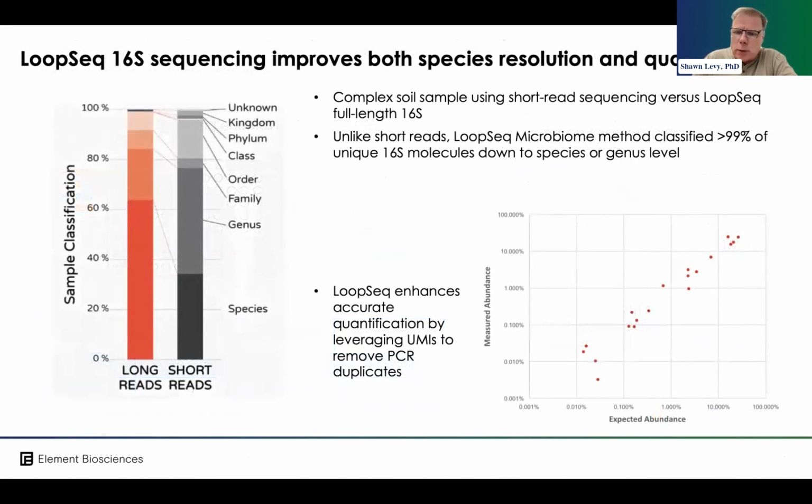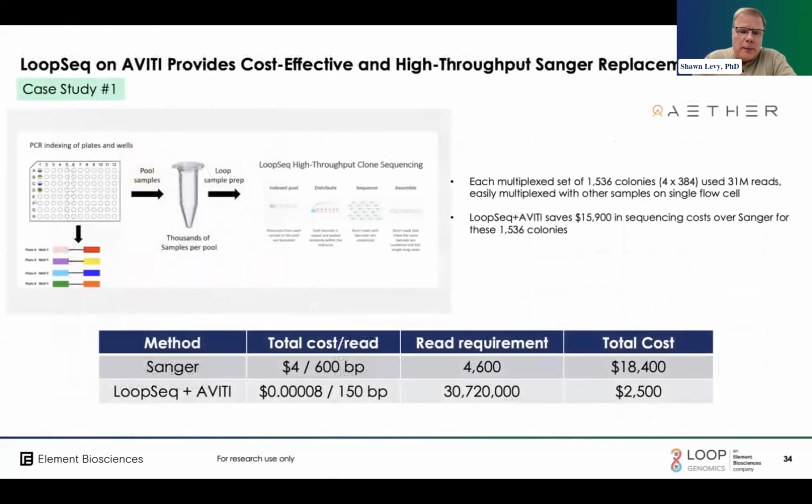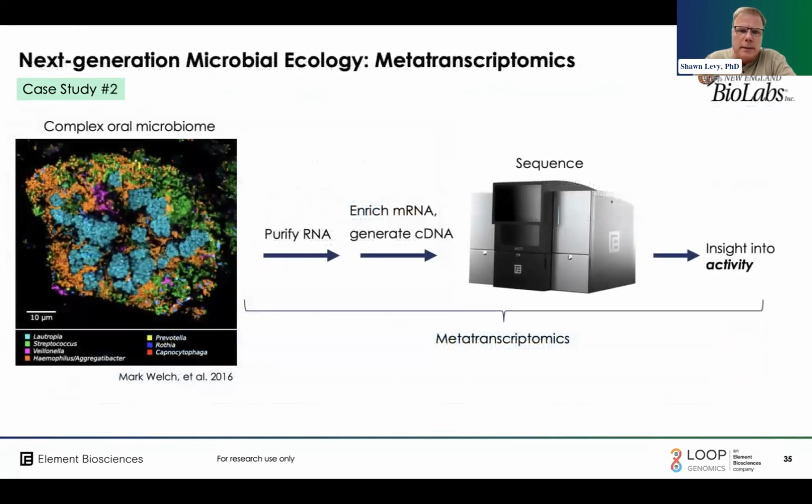Full length 16S sequencing, which works exceptionally well, even compared to long read platforms. And then also, again, another example of the Sanger replacement here, which gives some of the economics on the bottom of the slide. What was an $18,000 experiment in a traditional Sanger setting at $4 per read results in almost a $16,000 savings when run on the Loopseat platform. Now, of course, again, it takes high throughput Sanger to do this, but all these things are possible. Delighted to connect anyone with our team.